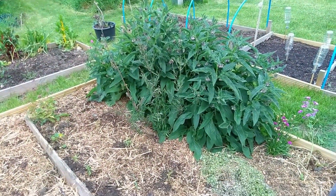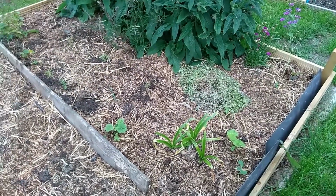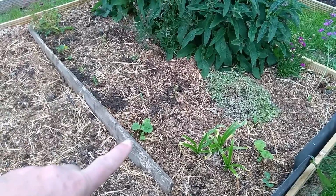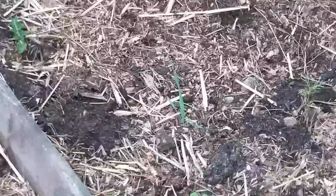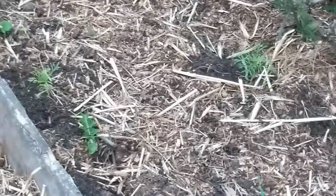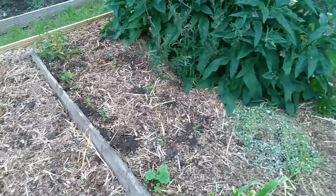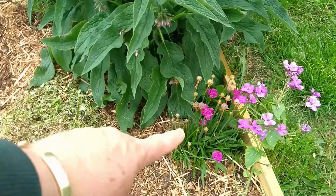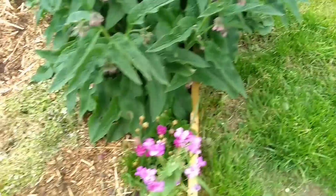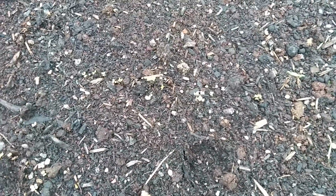And comfrey doing well here, as well as a few other flowers. Some hollyhocks along here, and I've got in some cosmos as well. This honesty is in flower, as well as this other pink one, which I'm not sure what that is. Actually, most of you get a better view of the turnip seedlings there.